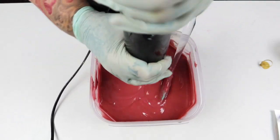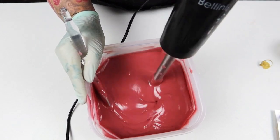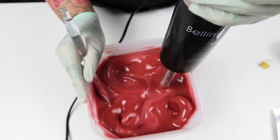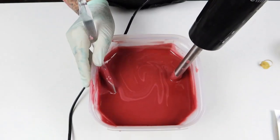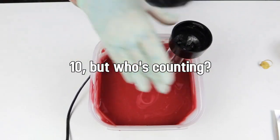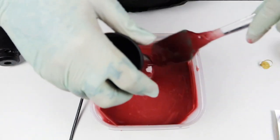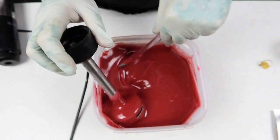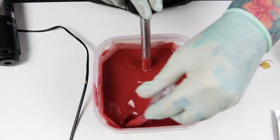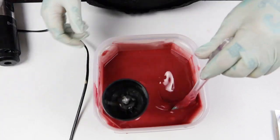I need a new stick blender. See, that was like, I don't know, 5 seconds or something, future Lee? Editing Lee. It's not emulsified at all. I'm just wanting to show you. You can also see how much darker it has gone already, just because the lye is interacting with the oils and the goat's milk. So I knew it would go darker.